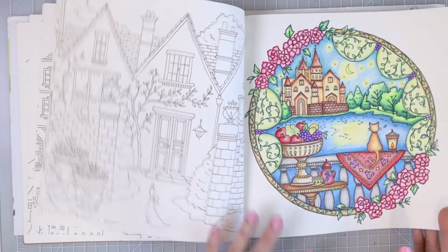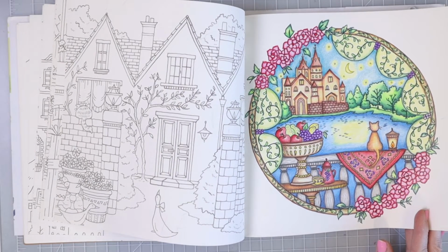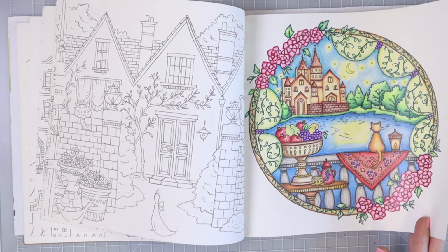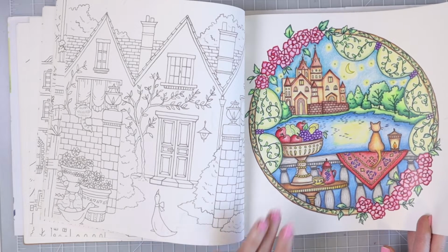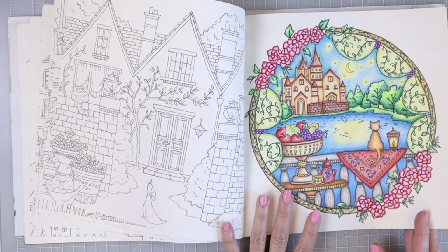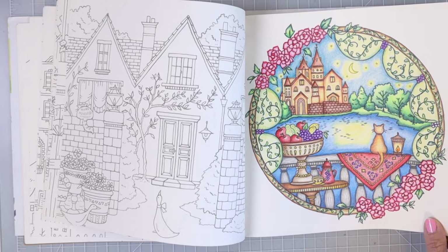But the Polychromos are now one of my absolute favorite coloring supplies. I never ever thought that would happen. I've always been a Prisma girl, but they have very quickly become a favorite. This one here was actually done with Black Widows, and I forgot they do also work very well in this book. This I did a few years ago, and I still feel like I was very much a beginner.